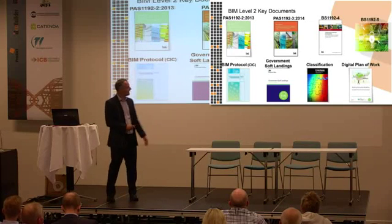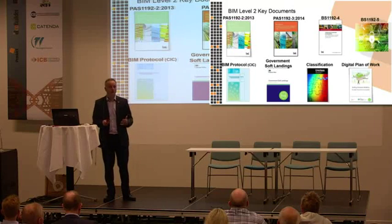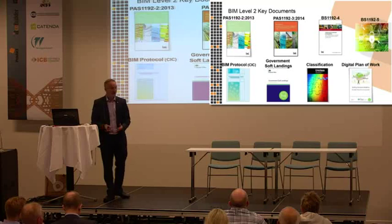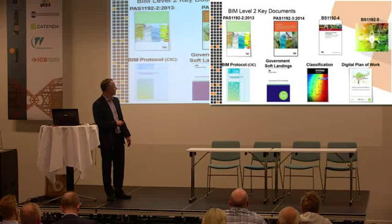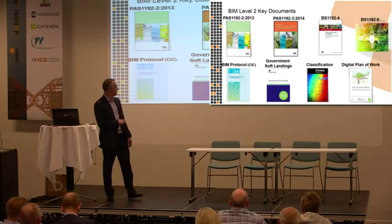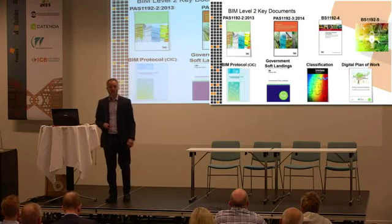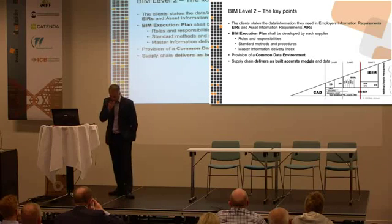And then the one that's missing here, which was actually part from BIM Level 1, which is probably the most important one of all, was BS 1192 2007, which is this whole point about the common data environment and how we share information. And then there's documents to support it. Classification, Uniclass, the digital plan of work, government soft landings, and the CIC protocol, which is really around the contractual parts of BIM.